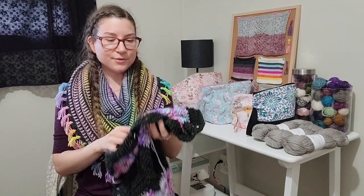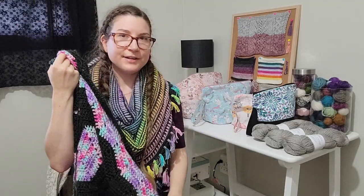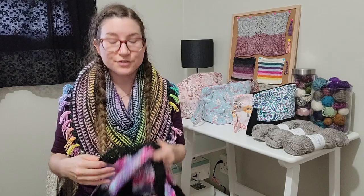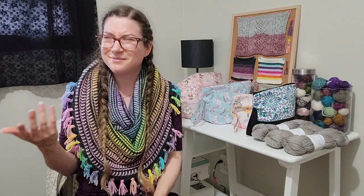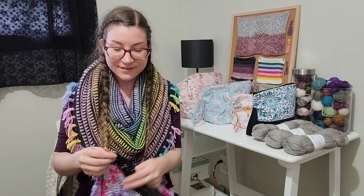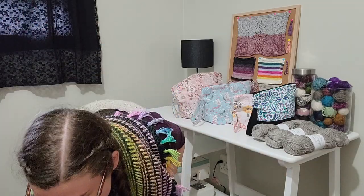But I'm starting to work on some projects, or gift knitting, I guess. And when it comes to blankets, I've crocheted a lot of blankets and I know how fast they can work up. And so I bought some yarn.